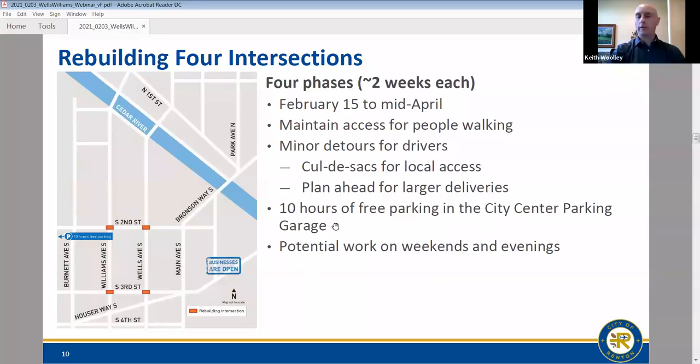And if you were downtown in November when we had the railroad tracks pulled up, we converted Wells and Williams to two-way cul-de-sacs. And so we'll be having some of those implemented again downtown. But we plan to coordinate, hopefully in advance, if you have larger deliveries. And we're encouraging use of the parking garage, the city center parking garage, and potential work on weekends and evenings.